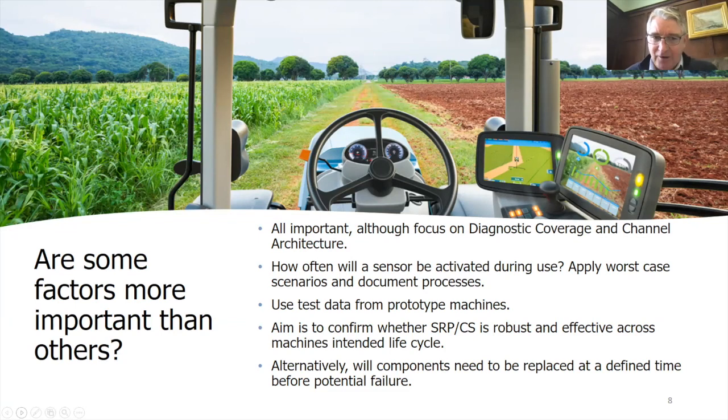And what happens is that when we're looking through 13849, although it's a complex standard, it does give us these mechanical-related schematics in terms of graphs and diagrams, where we can run across the graph and say, okay, we know we've got to achieve a PLd maybe. Then we've got bandwidths of what's called the diagnostic coverage and the channel that we need to achieve.